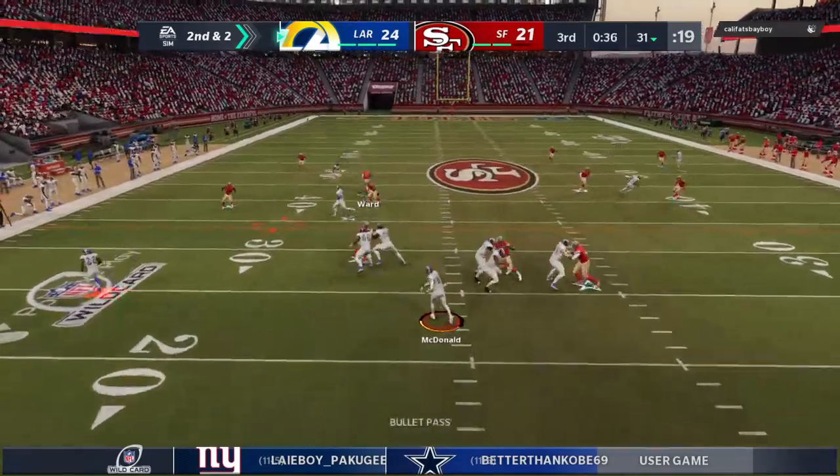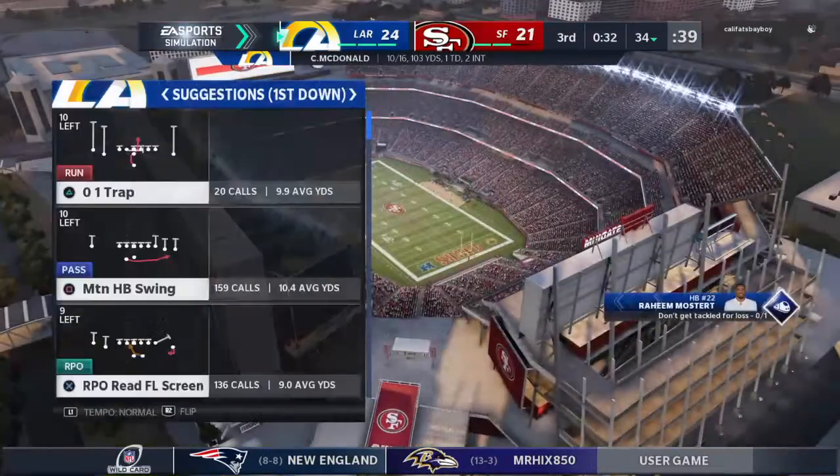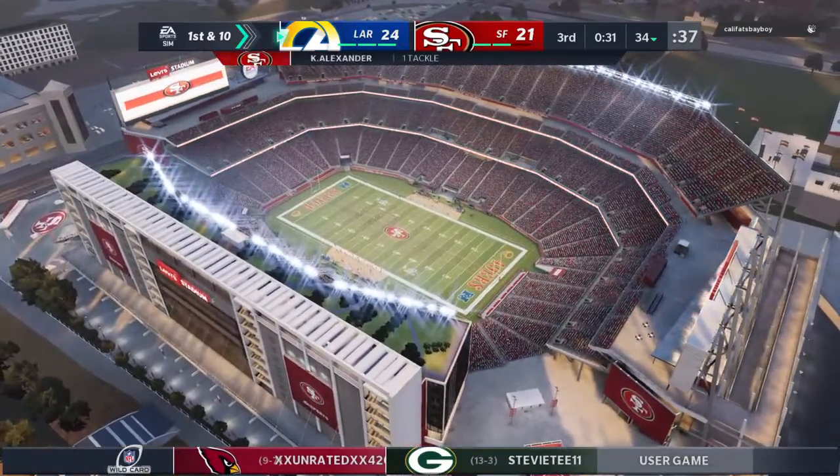2nd and 2. Operating from the gun. McDonald caught by the tight end Ertz, and he'll get it up near the 35, right at the 34 here. They'll get 3 as the drive continues. It's a first down.